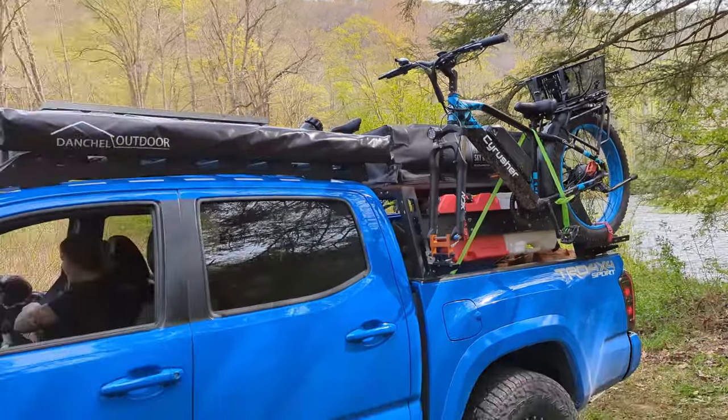Everything is packed up. We are going to head out. Going to check the map here, see where we can go, see what kind of hiking trails or biking trails we can find. Take you guys with us, like always.